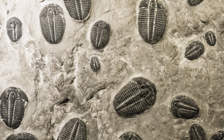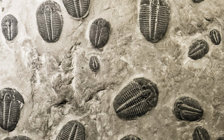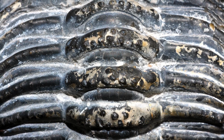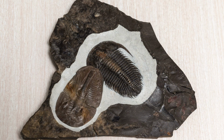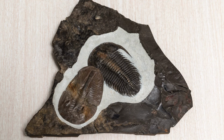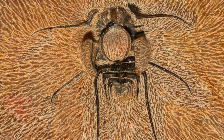Despite their long success, trilobites couldn't escape the catastrophic Permian-Triassic extinction about 252 million years ago. This event wiped out around 90% of marine species. The trilobites, once kings of the Paleozoic seas, vanished completely. Still, their legacy endures, not in living descendants, but in the rocks and in the fascination they spark. They're proof that even the smallest creatures can leave the biggest marks on Earth's history.